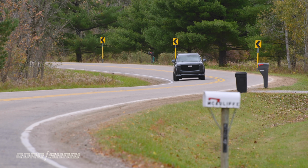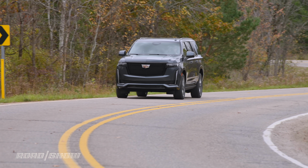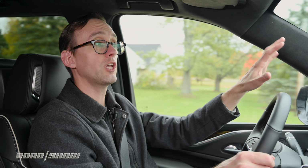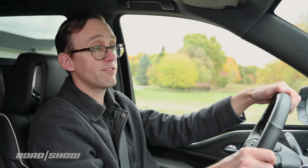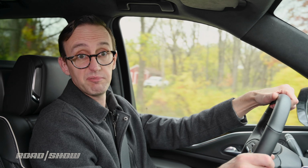Now, with 4-wheel drive on board, the Escalade ESV should return 14 miles per gallon city, 19 highway, and 16 MPG combined, though in mixed everyday use, I've averaged about 17.7 according to the computer, and that's not too bad since it's beating the average.